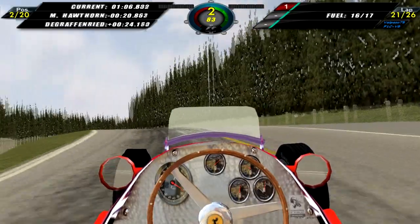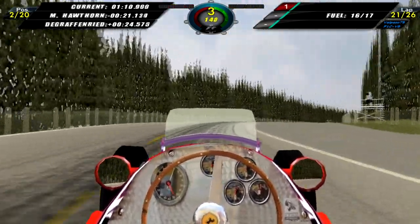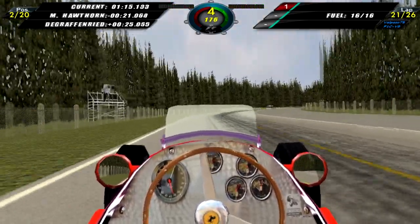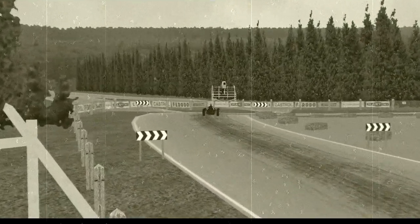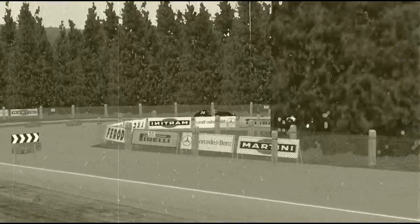So we are on lap 21. We are in second, chasing after Mike Hawthorn, who is some 21 seconds ahead of us. I don't think we can catch him before the end of the race, but oh well. And here is Peter Collins coming into the hairpin very, very slowly. Not sure why he's going that slowly through there.